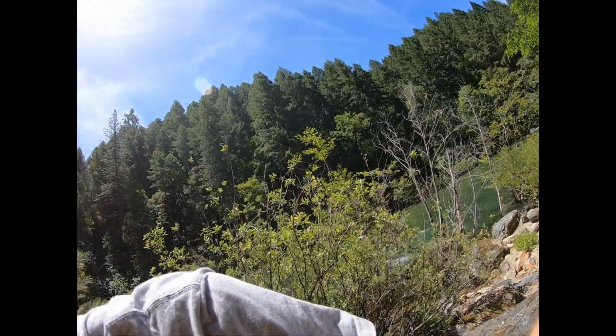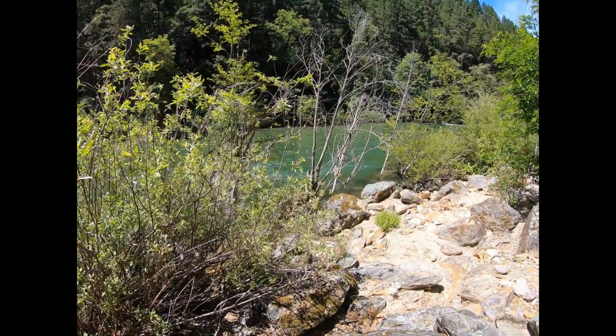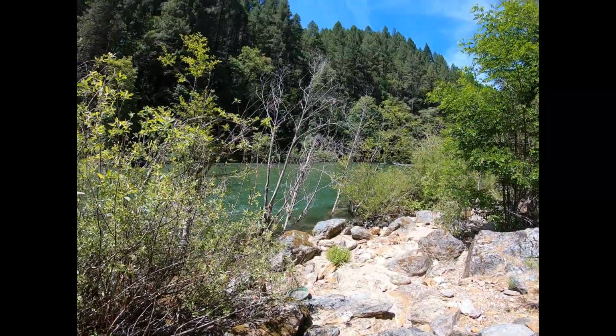Okay, so I've been digging in a little hole next to the river. It's actually not a bad spot, I think, because if you take a look, watch what direction the bubbles are going down there. Actually, I'll take it down a little closer.